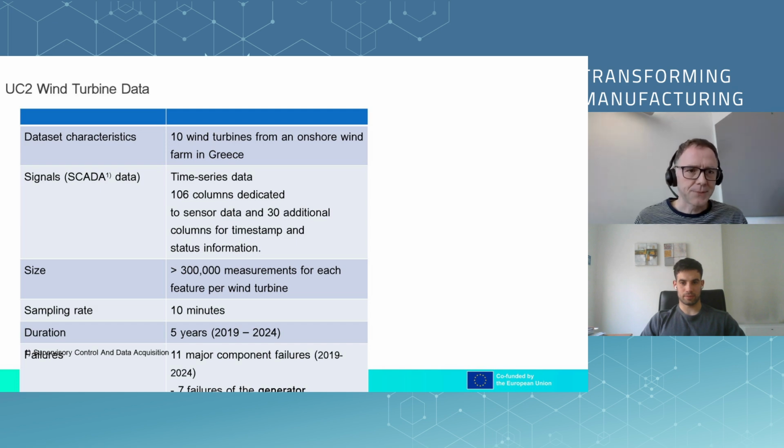Let me go through why we're doing that. So you can see we have wind turbine data taken from the whole wind farm. It consists of 10 wind turbines. It's an onshore wind farm, so it's on land and not in the sea. And it's time series data, SCADA data.